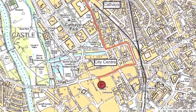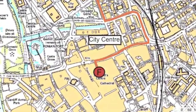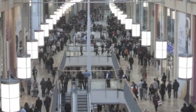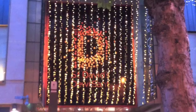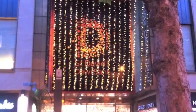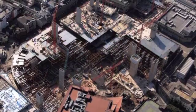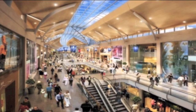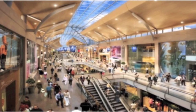Eventually, we find ourselves face to face with the colossal St David's shopping centre, which is designed to cater for everybody's shopping needs, whether it be food, clothes, sports equipment, homeware, or even restaurants. St David's 1 has been there since 1982, and it wasn't until 2009 that St David's 2 was added. Between the two of them, there is more retail space than the whole of Newport or even Swansea. The shopping centre is a regional attraction and is always busy.